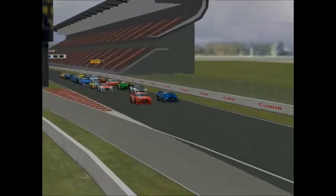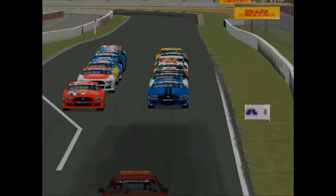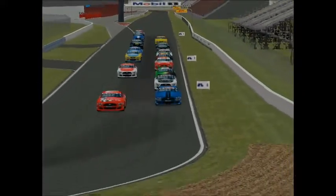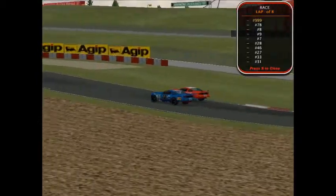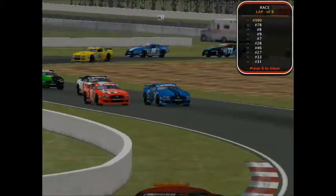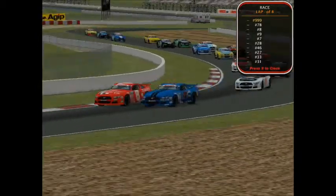Catalunya. I don't think I've ever used this track before in league history, so it'll be interesting to see how these cars handle this track. Never used it. Whether that's good or bad, we shall see. You see the gravel pit right there, or gravel trap, as what they call it in the States. I remember this track being fun to play on F1 2010 and 2011.